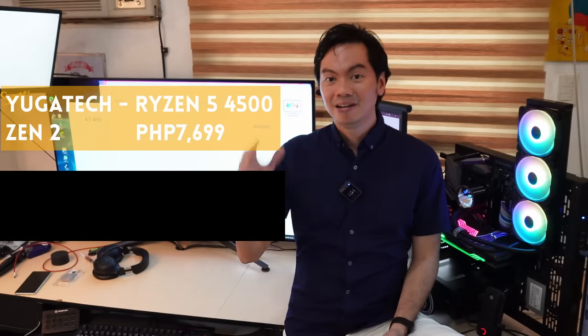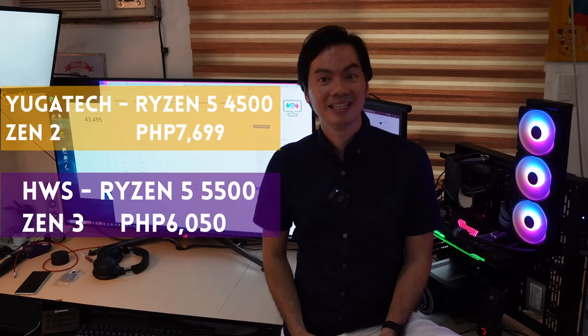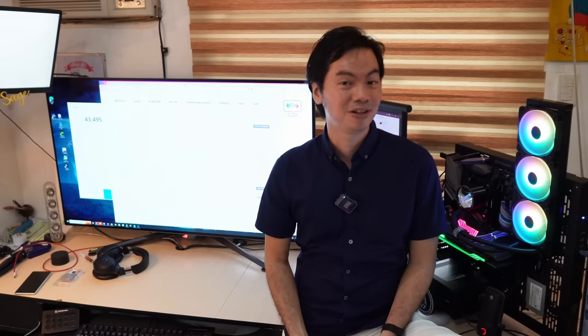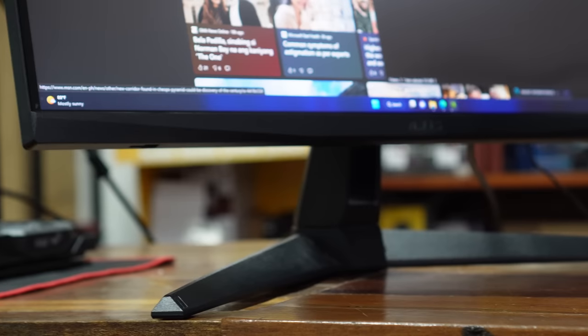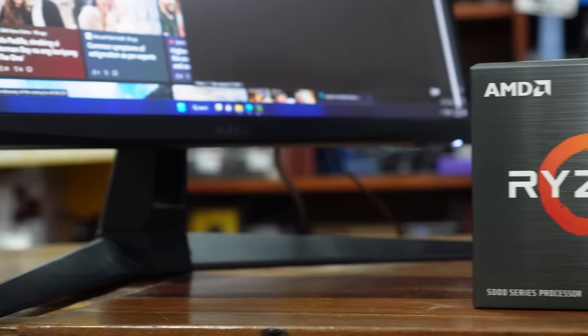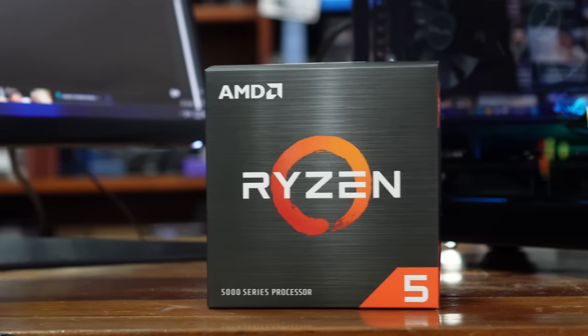7,699 pesos. We can get the next gen CPU, Ryzen 5 5500, for only 6,050. Next gen, mas mura pa. So no brainer, why get a Ryzen 5 4500 for more if you can get a Ryzen 5 5500? Na take note, Zen 3 na yun. So there were improvements in the architecture of the chips. So you can actually get the Ryzen 5 5500 for cheaper.